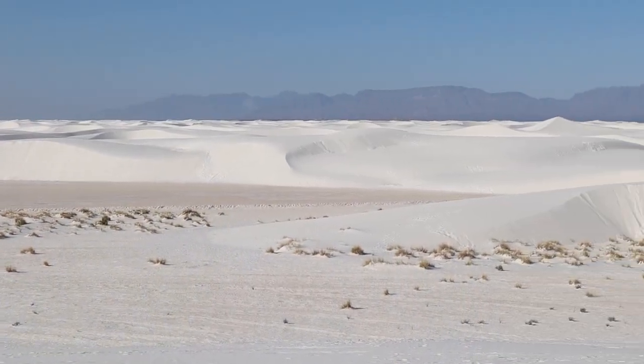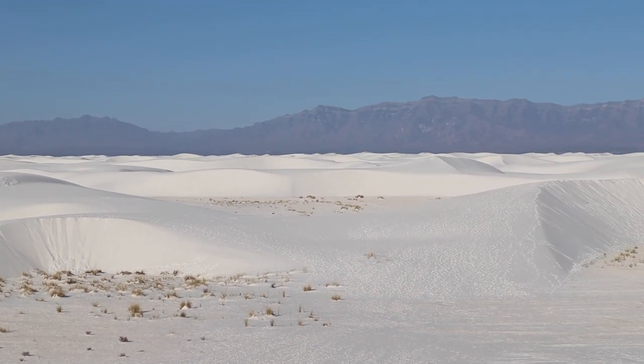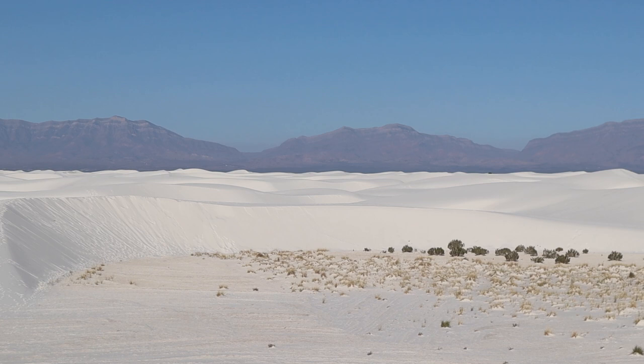White Sands. I know a lot of people don't go there, but I really enjoyed that. It was in the middle of the desert, and I was amazed at how cool it was on top of the dunes. That white sand just kind of made everything cool. I definitely want to go back there. Joe has not experienced that, so we're going to go back and visit that.